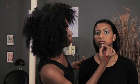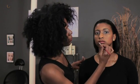So as you can see, her lips are highlighted here, shiny a little bit, but I'm going to add a little bit more in the center and just give it that pop right in the middle. And this is a trick that some people use to make their lips look a little fuller, just right in the middle and on the bottom here. And this looks really good in photographs.